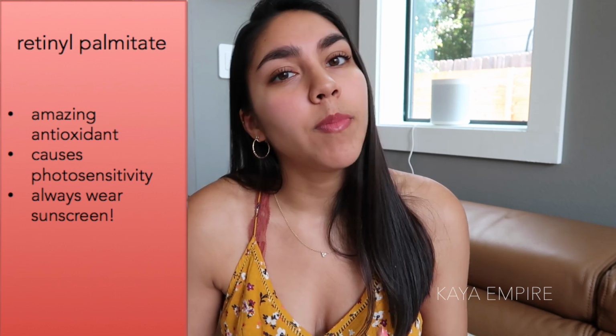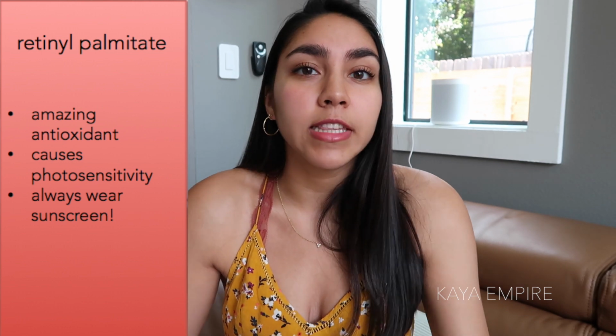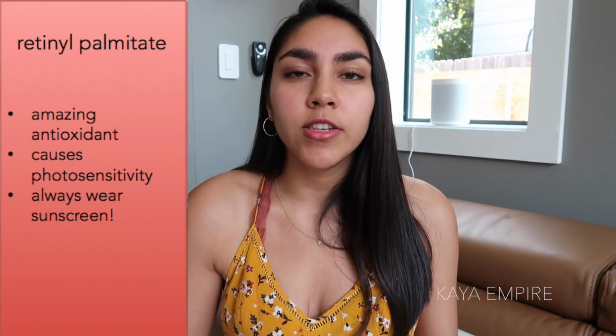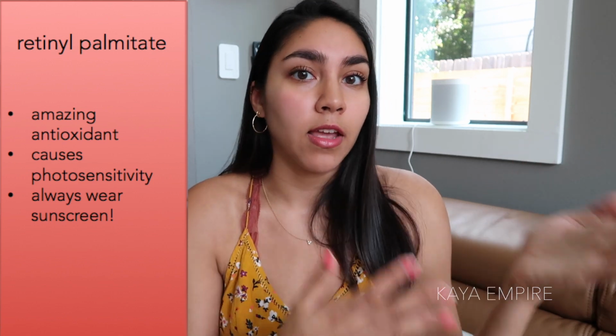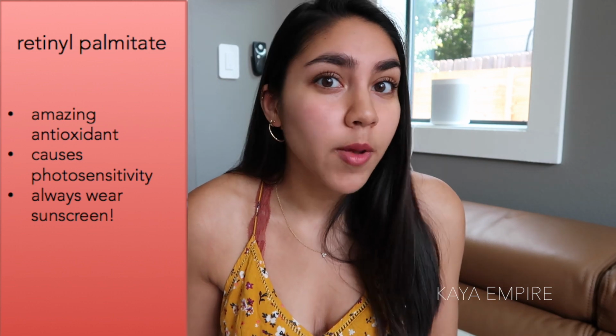Now I can see why people would be hesitant to apply retinol palmitate to their skin, because there is a photosensitivity component to it, as in when you apply retinol palmitate, it increases your skin sensitivity to light or the sunlight and causes burning and more aging. But if you wear sunscreen, you have nothing to worry about.